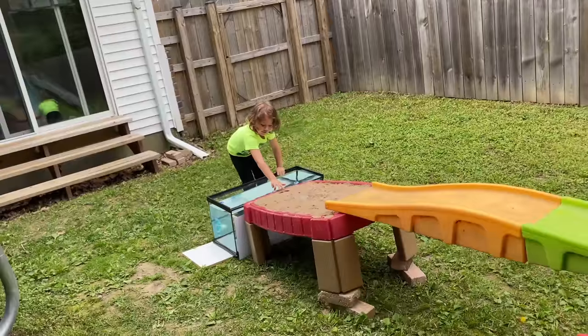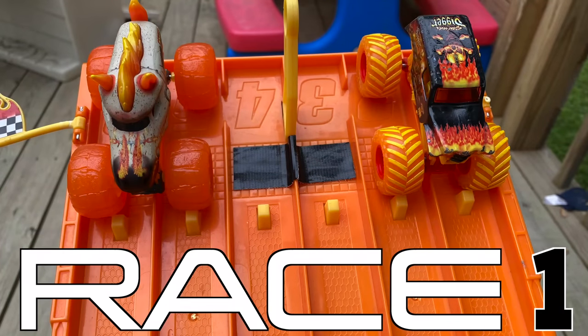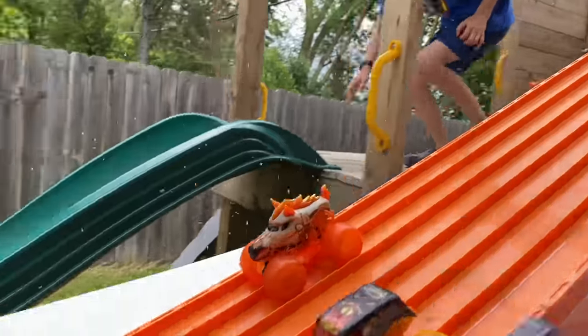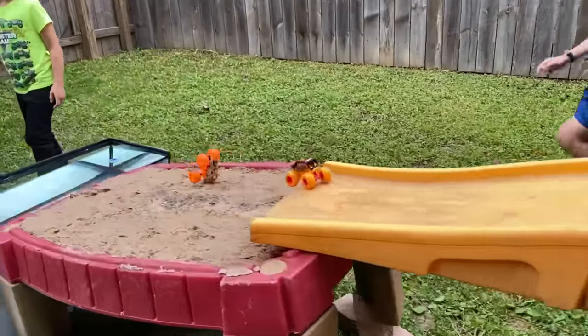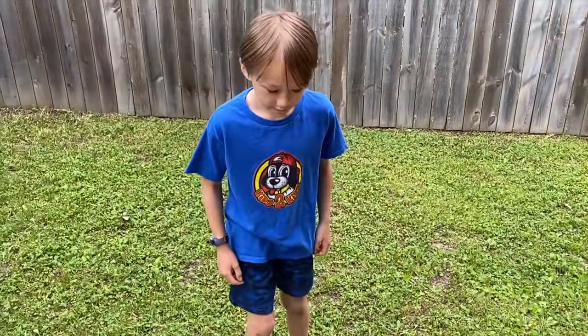Hey, look what I did. Horsepower versus Son of a Digger. Race one. Horse fire versus Son of a Digger? Okay. Oh my! Holy gamoly! That was a good race. That was!